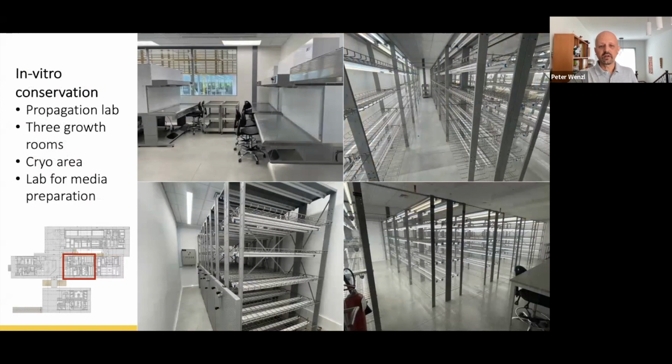In the in vitro conservation area, upper left, you can see the area where subcultivation, where propagation takes place, and then several photos from the incubation rooms, including the lower left photo. That's the area where we receive and conserve the safety duplicate of sweet potato coming from SIP.